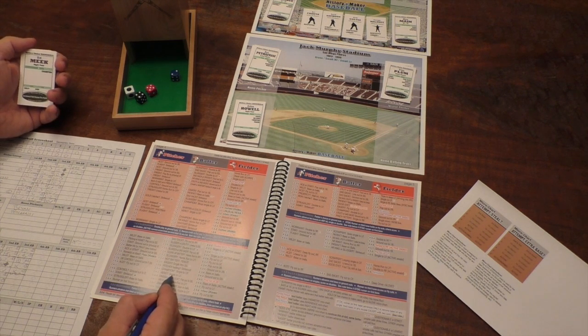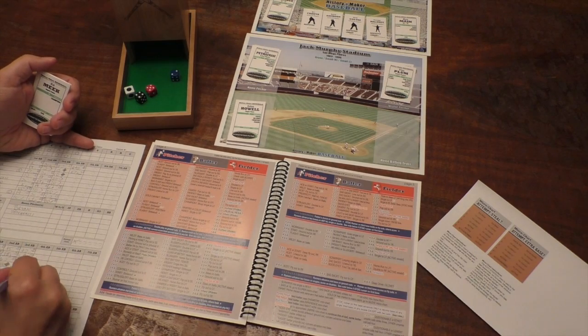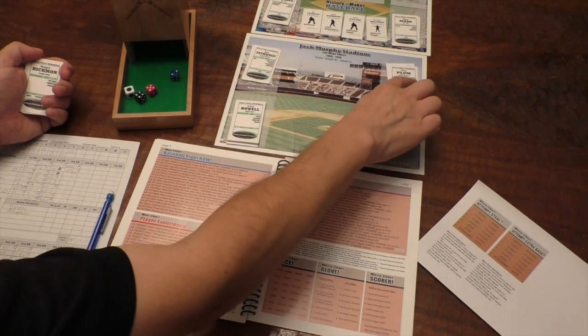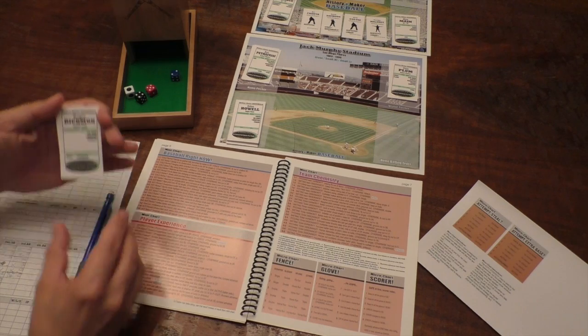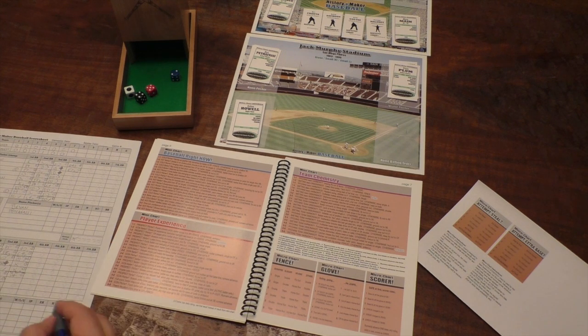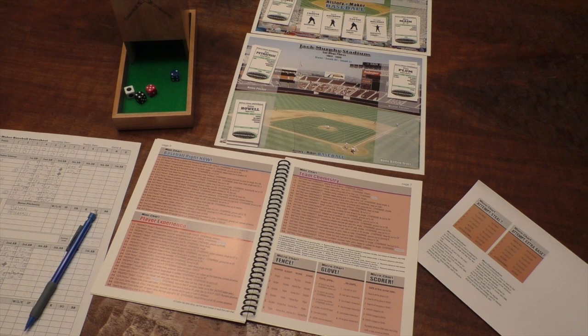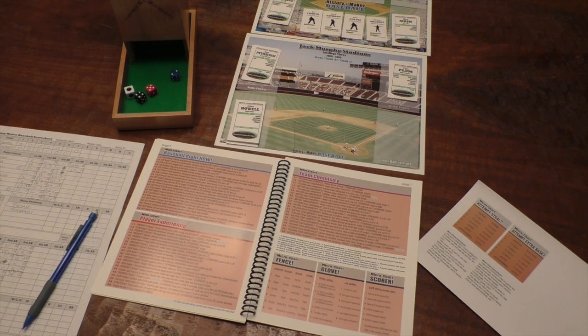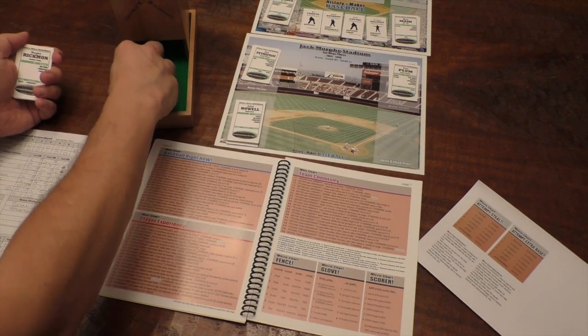2-4-5. Is Ed a hero? No, he is not. He pops out to second base. All right, that's one out. And we are going to the player experience chart. Tim Plum is just neutral experience, and Roger Rickman here is a semi-prospect. So let's go ahead and play a strategy card for Milwaukee to even things up. We're going to use the manager influence card, manager coaching tip, to make Roger an icon for this at bat. So let's see how this goes for Roger.